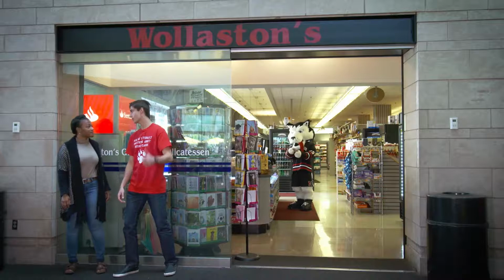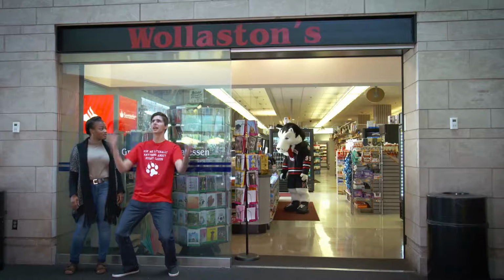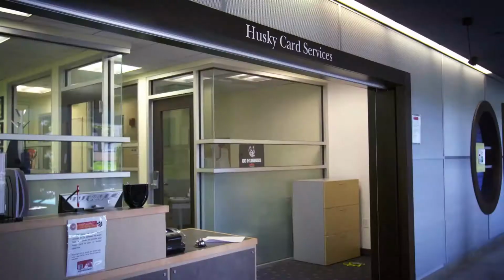I wonder if I could use my dining dollars to get a Husky card. Wait, you don't have a Husky card yet? Why didn't you say so? Okay, so here is your brand new Husky card. Wow! A few more quick points.